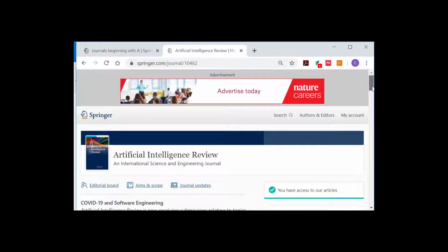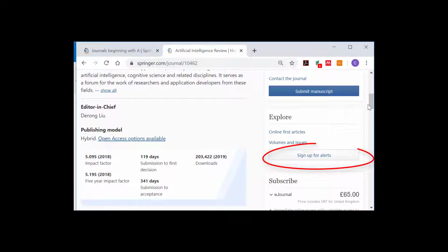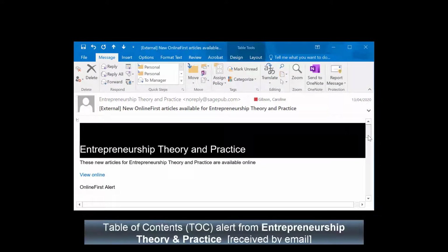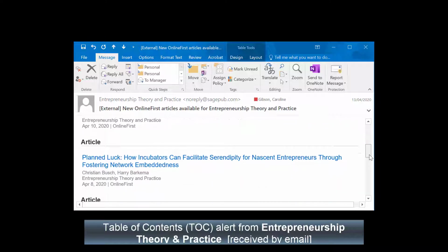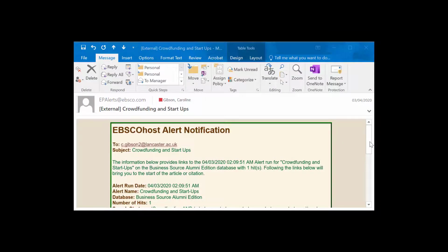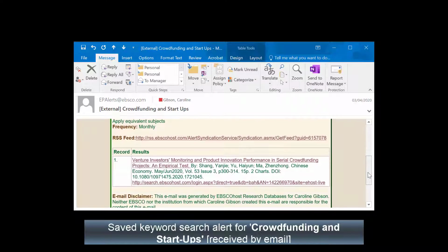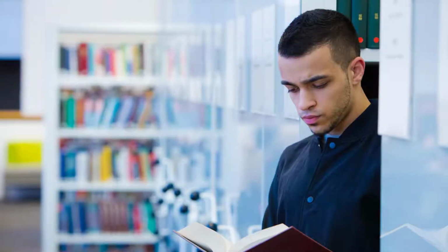Most of the journal collections will allow you to set up email alerts so that you are notified when a new issue of a specific publication comes out, together with brief details of the articles contained within it. This often is referred to as a Table of Contents alert, or TOC. Alternatively, if there is a particular topic or subject you want to keep up to date on, you can create and save a keyword search that will notify you if something is published on your topic of interest. Both of these methods are an efficient way to keep up to date.